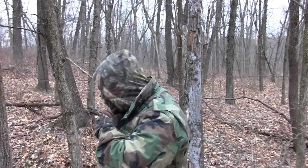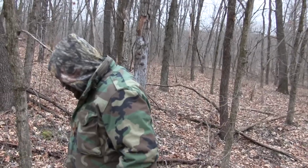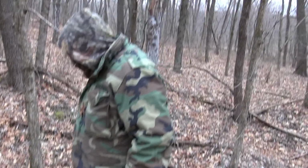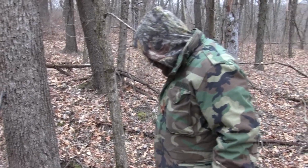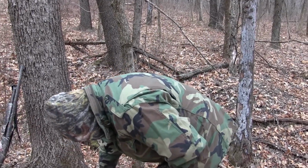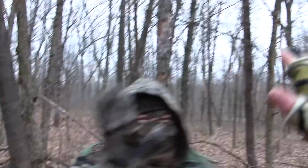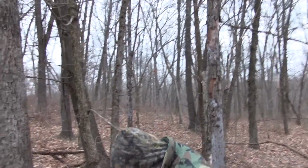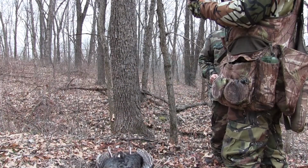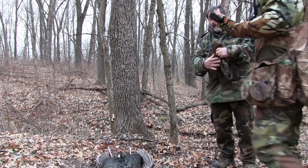Tell you what, I'm happy with that 20 gauge. Are you? Yeah, no kidding. That 20 gauge just devastated him. Man, look at that. Woohoo. Oh, that's nice. Dude. Yeah. Woo. 35 yards, dude. Smoked him. Just smoked him at 35 yards.